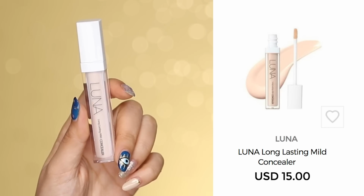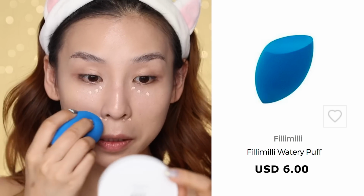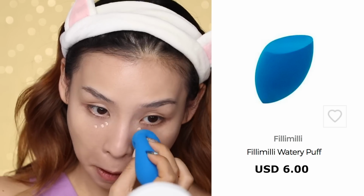Next, I'm going to conceal. I'm gonna try out the Luna Long Lasting Mild Concealer. Just gonna pop a couple of dots under my eyes and around my nostrils. I feel like that cushion foundation had pretty good coverage, so I don't need too much concealer. And then I'm just gonna blend it in with this puff. I also got this one from Olive Young, and I feel like it's a good dupe for the Real Techniques puff.